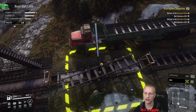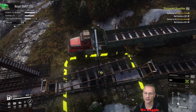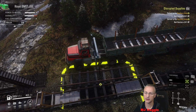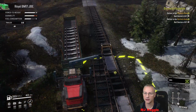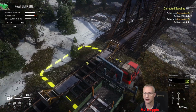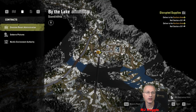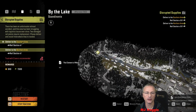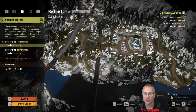We're just trying different locations. Take it. Oh, it's definitely not having it. Right, quick check of the contract. Rail section 1 to the southern. Well, that's exactly where I am, because another one's over here. So I'm doing the first one first. Truck with the crane is recommended. Yep, that's what I've got. And it's just wanting it dropped here.